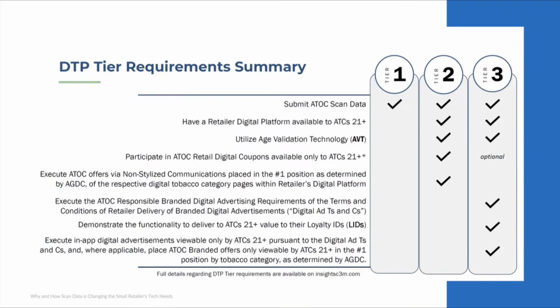As a retailer onboarding this digital trade program, we see a shift from just producing the data to actually producing quality data, and the incentive structure is now based around the quality of data. To participate in the digital trade program, also known as DTP, a retailer can select and choose their own tier that they'll work with. As you see right here, tier 2 is the one I really want to pay attention to.